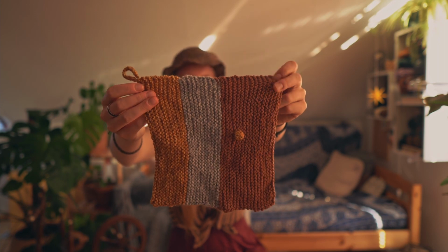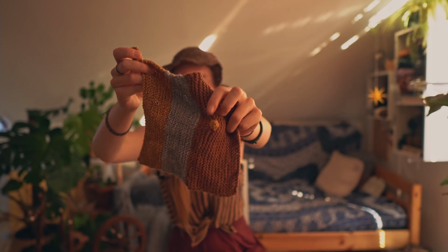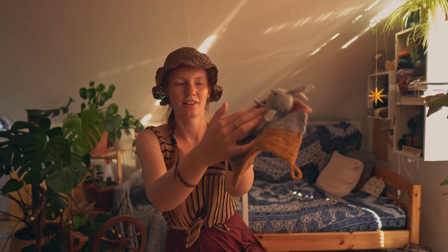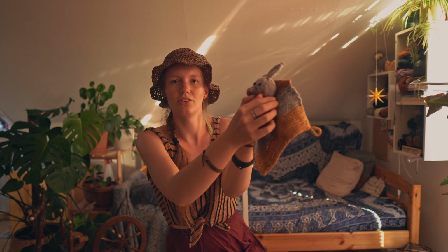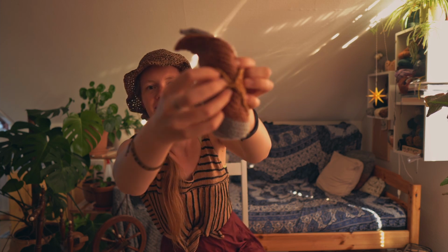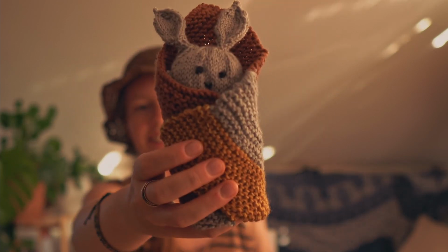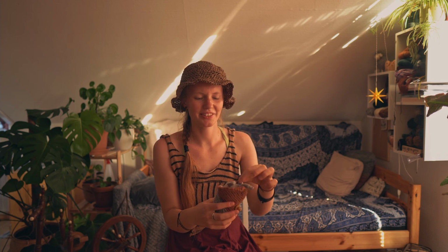Here we have just a garter stitch square with a little loop and a little bobble to tie the loop. And then all you do is put the bunny in there and wrap it. First wrap this, and then around, and then like this, and then you can tie the loop around this bobble and then you have it there. So I thought this was so cute, and I really want to make the other animals too.